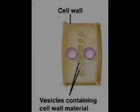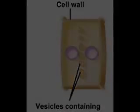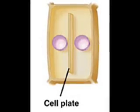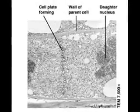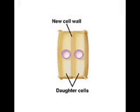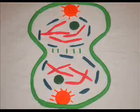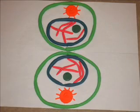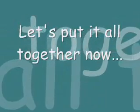In plant cells, however, this same process cannot occur because of the cell wall. Within plant cells, vesicles containing cell wall material form in between the two new daughter nuclei. These vesicles fuse and form a cell plate. This cell plate then grows outward and eventually fuses with the plasma membrane. Either way cytokinesis occurs, the result is two daughter cells that are genetically identical. Now that we know a little bit more about each stage of mitosis, let's see it all put together.